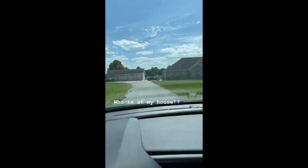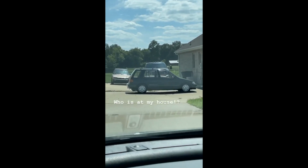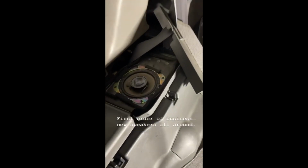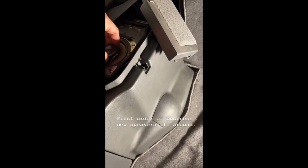This is going to be a collection of my Instagram story for the first month of owning this car and what I went through. Part of that is going to be me swapping this car from automatic to manual, but you'll see where we got to that and why that happened.